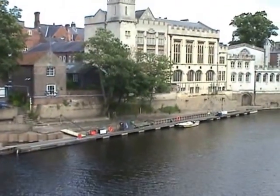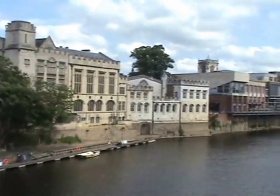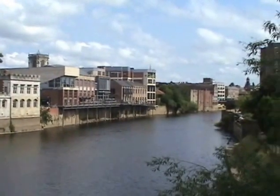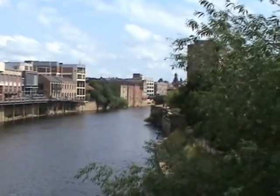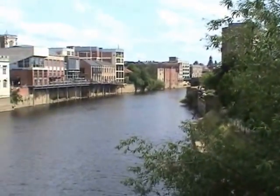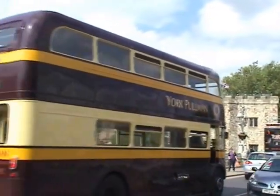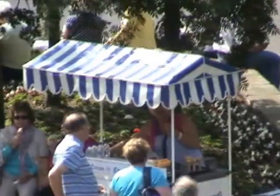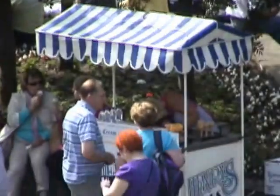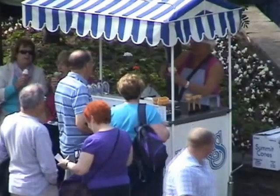This is the River Ouse that flows through York. It's quite a wide river, looks reasonably clean, renowned for its fishing. There's an old bus there, used as a tourist bus. Often you see the small ice cream kiosk, especially doing roaring trade.